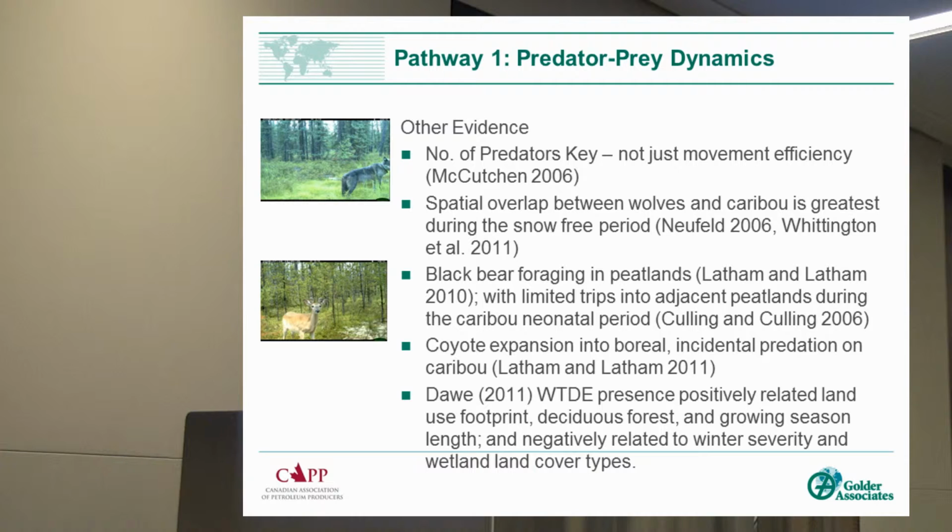Kim Daw, as Stan mentioned yesterday, looked at white-tailed deer presence related to climate change, and found that white-tailed deer presence is positively related to the land use footprint, deciduous forest, and growing season length, as well as negatively related to winter severity and wetland cover types.